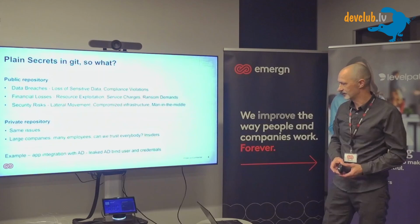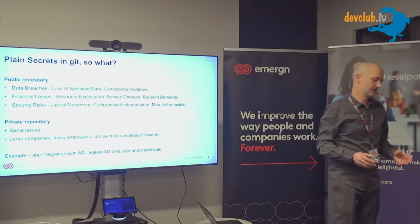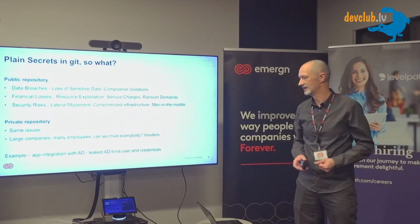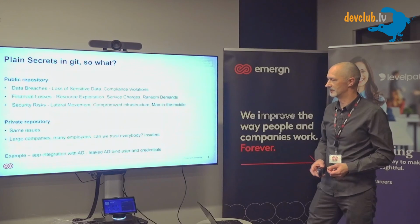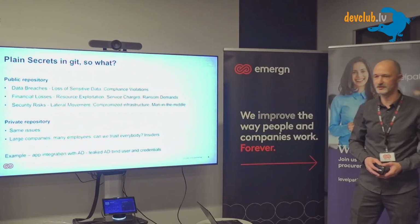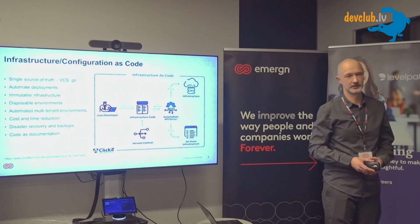Here at the bottom is a small example. Let's think about somebody who is focused on security. Security people may imagine where the situation could lead if there is some Active Directory bind user and credentials stored in the Git repository. Maybe it's fine, but maybe it will have some consequences later. And why do we need this kind of sensitive information, credentials, usernames, passwords, API keys, and all that stuff in Git repositories?